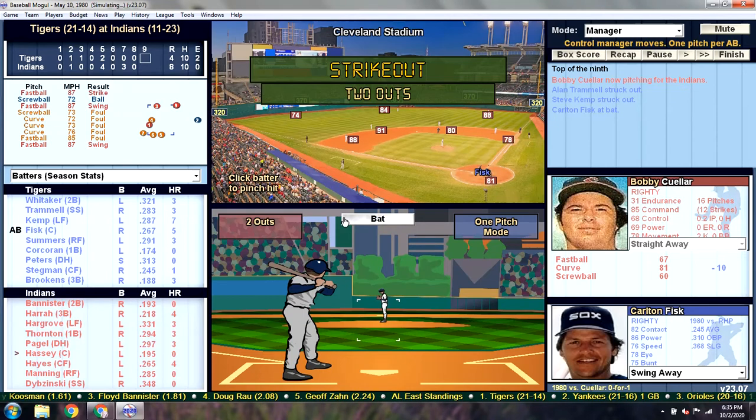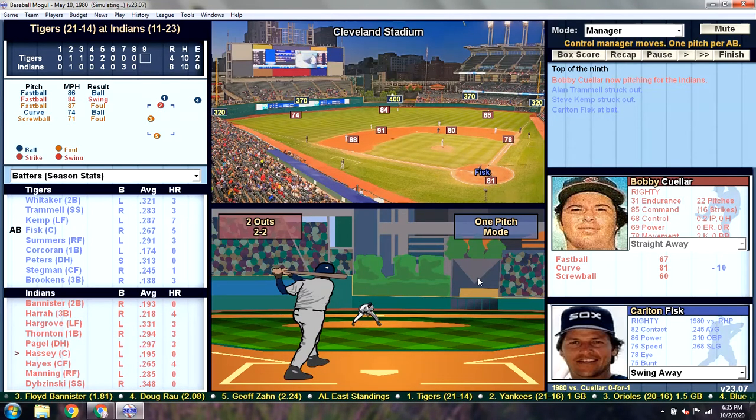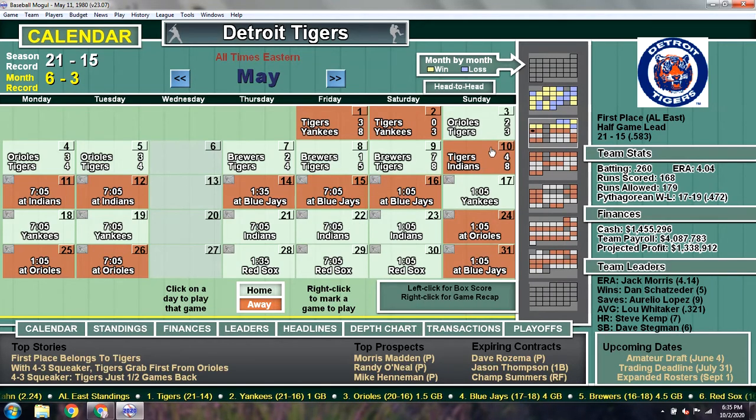It's going to leave it up to Carlton Fisk with 2 down. Wow, I thought he was going to strike out the side, but instead Fisk is going to fly out to left, and there goes the winning streak. As we lose 8-4 in the first game against Cleveland. I guess it had to end sometime.